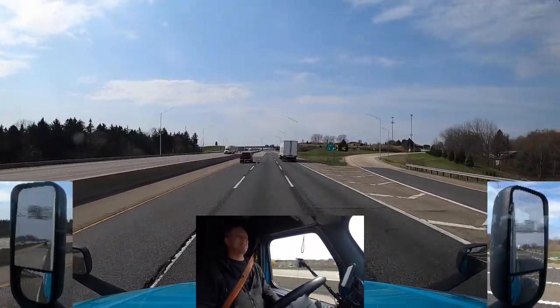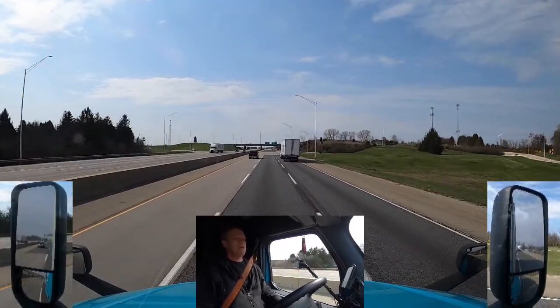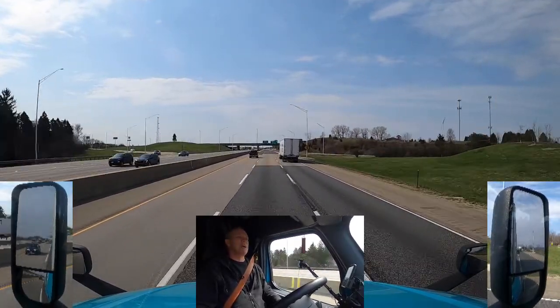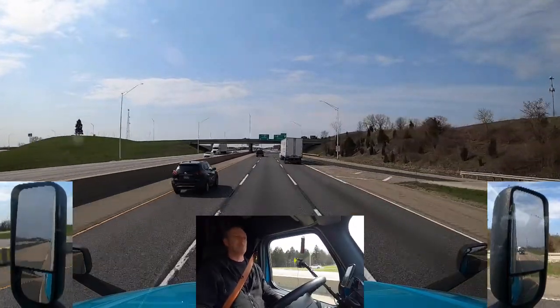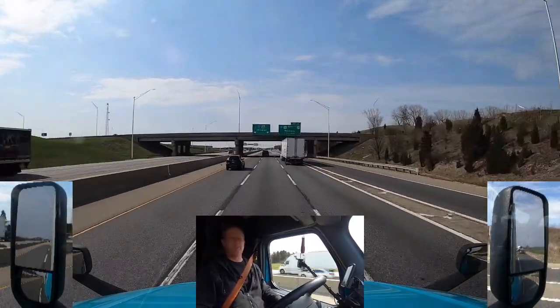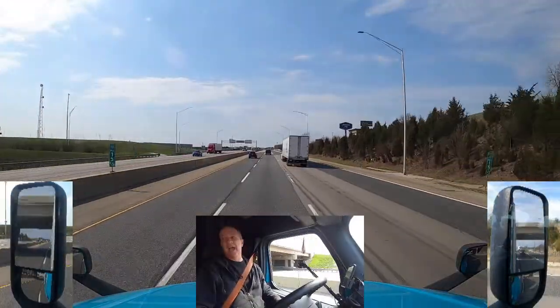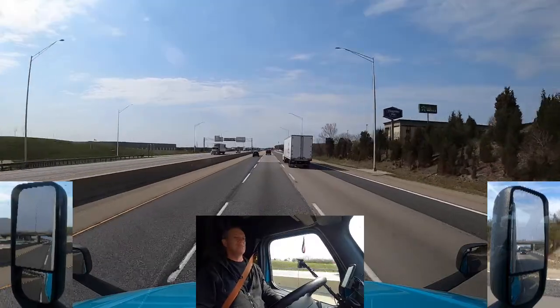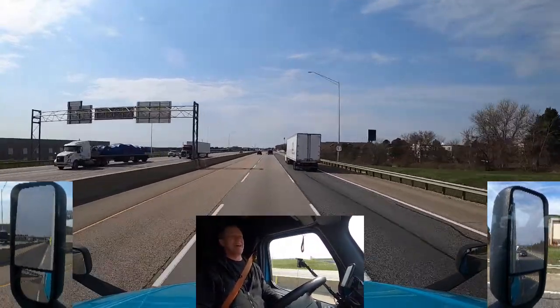Yesterday, I left that receiver and was pretty close to the end of my clock, so I hadn't received a load yet, and I had spoken earlier with my dispatcher, and he said, yeah, well, I'll send you something in the morning, just go relax, which was very nice. So I did exactly that.